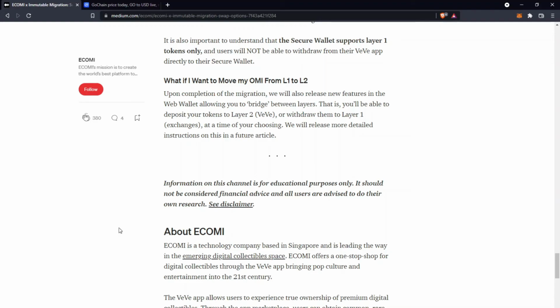What if I want to move my OMI from L1 to L2? Upon completion of the migration, we will also release new features in the web wallet allowing you to bridge between layers. That is, you'll be able to deposit your tokens to layer 2 or withdraw them to layer 1 at a time of your choosing. We will release more detailed instructions on this in a future article.